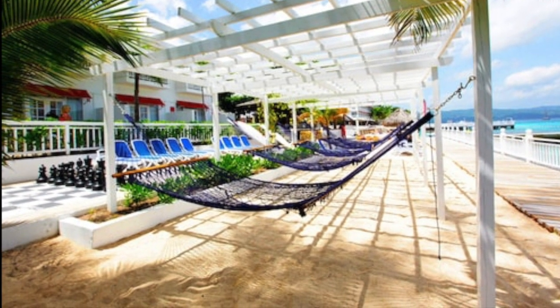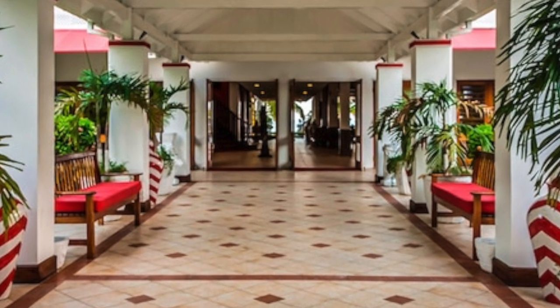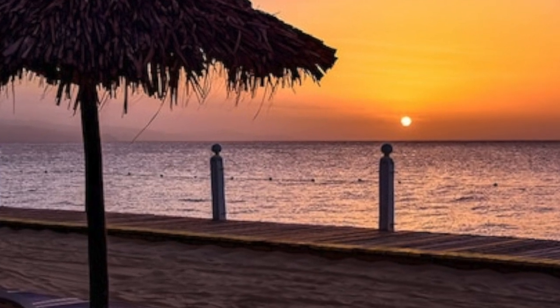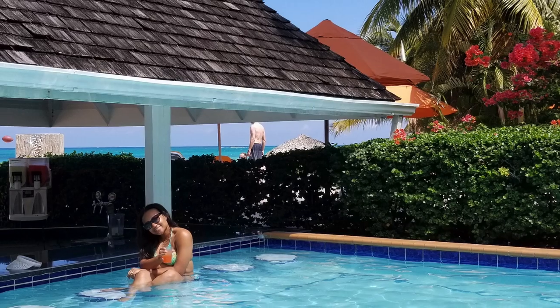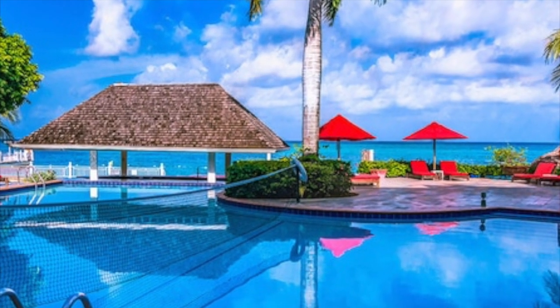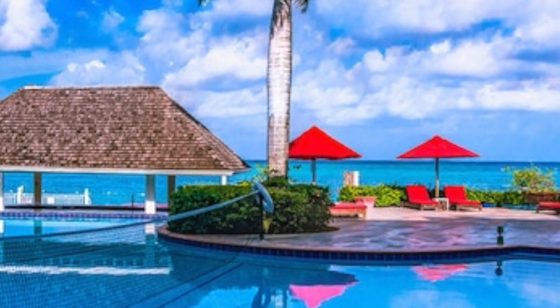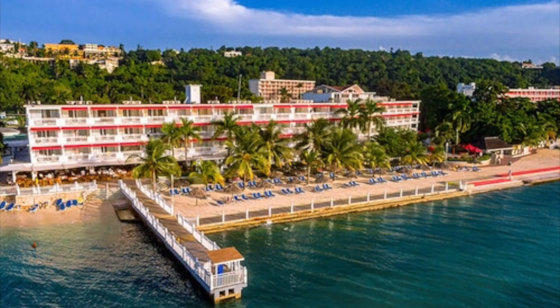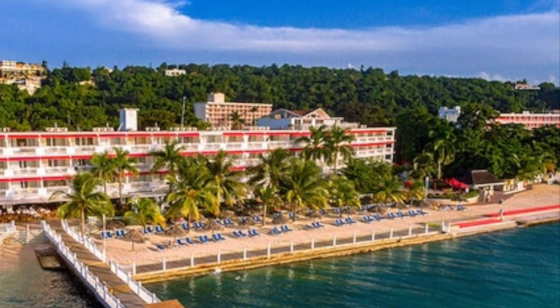Free Wi-Fi in all rooms and free Wi-Fi in the public areas. Free buffet breakfast, 2 bars and lounges, 2 restaurants, a poolside bar, and my favorite, a swim-up bar. There's 2 outdoor pools, basketball, beach volleyball, billiards, pool table, fitness classes, gym, lots and lots of water sports, you name it, scuba diving, snorkeling, windsurfing, you get it all here.